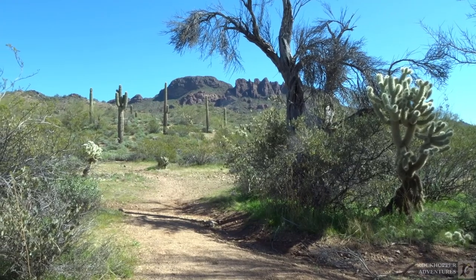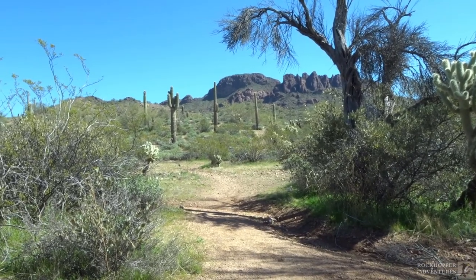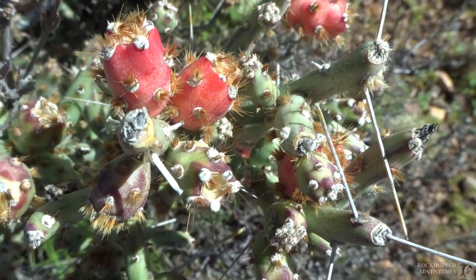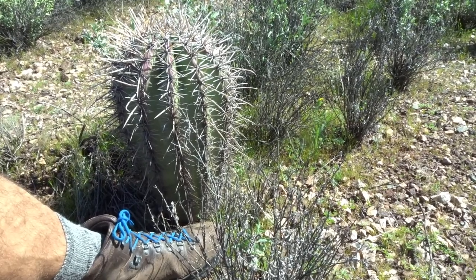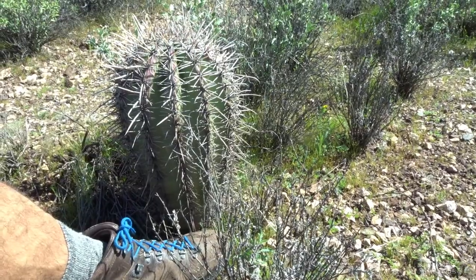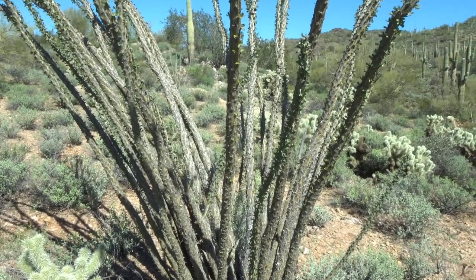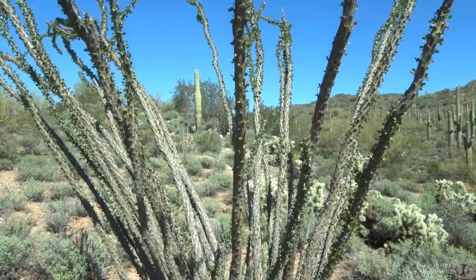This is our trail. And that's the peak off in the distance. You can see the red fruit on this little tiny cholla. I've got my foot in the shot for scale. This little saguaro is probably over 5 years old. We've got Palo Verde out here, Ocotillo over here, with its spring foliage starting to pop out.